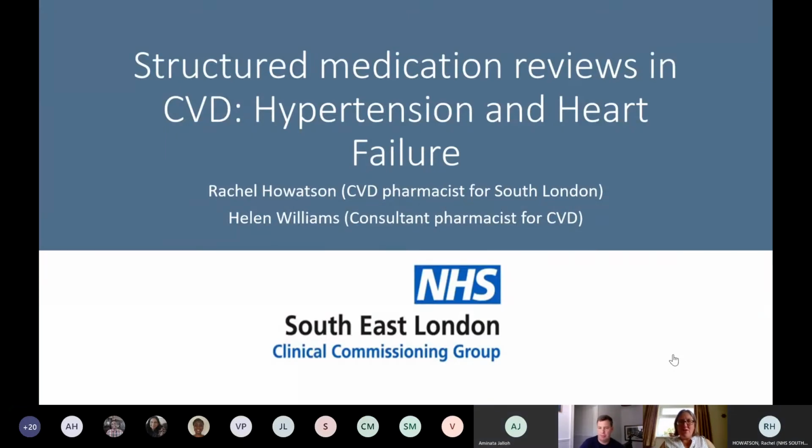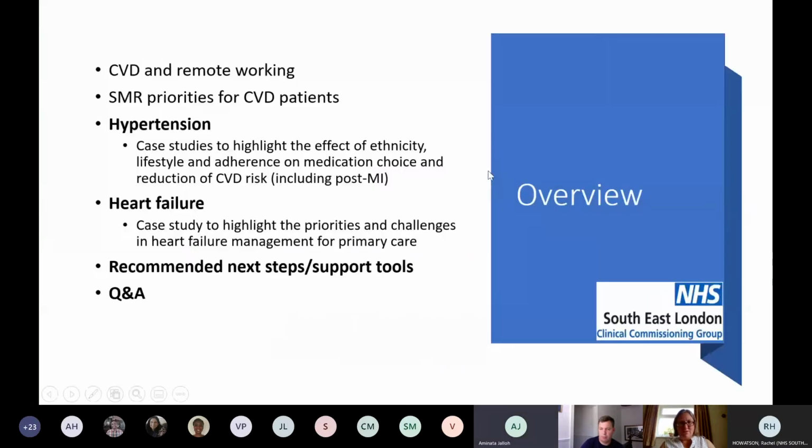We're going to really focus on how to review a patient with cardiovascular disease, particularly hypertension patients and those with heart failure. We know that we don't know everything about what structured medication reviews will look like in the DES, but the principles, the clinical principles, are the same regardless.